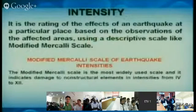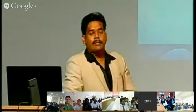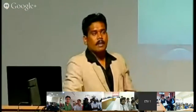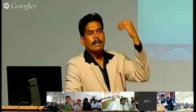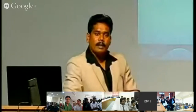Now intensity. As I said, magnitude is according to the recorded ground motion data, we are measuring the earthquakes in terms of the Richter scale, whereas intensity is the amount of destruction on the earth's surface. As an example, in Chandigarh, if an earthquake comes, the magnitude is around 6. Some amount of vibration can be felt by Shimla people. So the magnitude remains the same in Chandigarh as well as in Shimla, whereas intensity will differ. In Chandigarh, the damage will be huge, whereas in Shimla, the damage will be very minor. Somewhere damage may not occur. In such cases, intensity may vary, but magnitude does not vary for an earthquake.